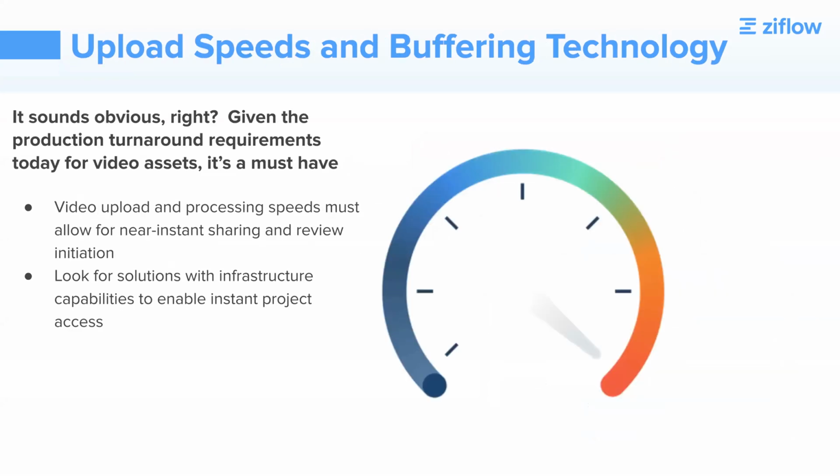Upload speeds and buffering technology, we didn't really talk about that as much as we showed it. I'm hoping that everyone took notice of how quickly we were able to upload and process that 60-second explainer video. This sounds pretty obvious, right? You should be able to upload and get project kickoff going pretty quickly. But you would be surprised at how many apps focused around video usage and review haven't really solved this piece of the puzzle. So it was a really strong belief of ours that video upload and processing speeds must allow for near instant sharing and review initiation.